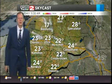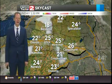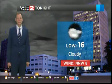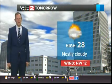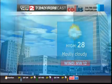Sunday, it starts out with some sunshine, and it looks mostly sunny throughout Sunday afternoon. High temperatures climb into the low 30s. Cloudy tonight, down to 16. Tomorrow, mostly cloudy day, pleasant, dry, temperatures in the upper 20s.